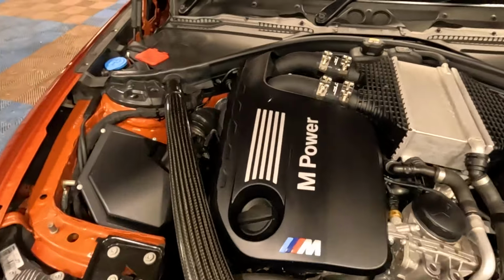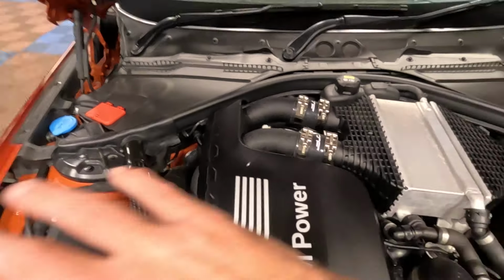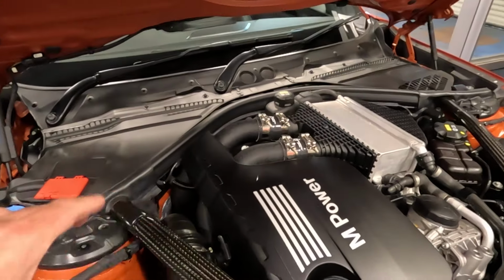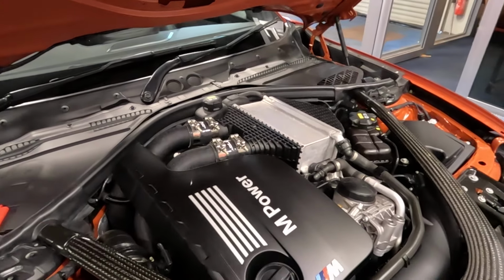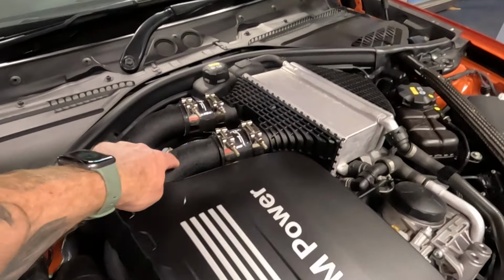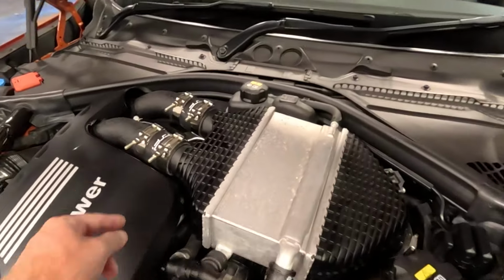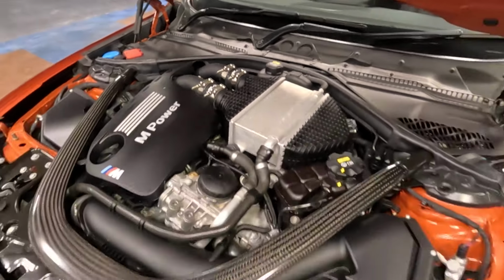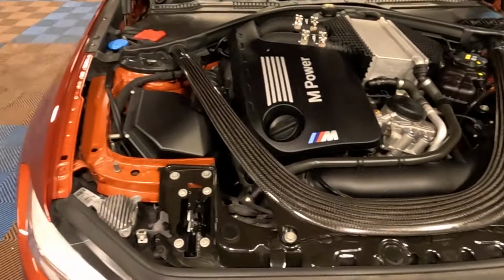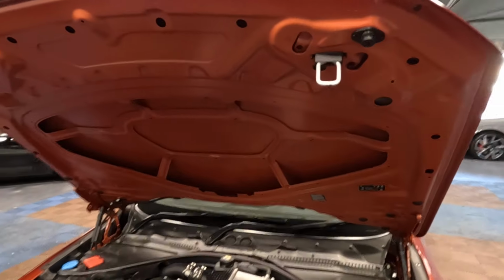The previous owner did change the charge pipes to the uprated items, however it is not mapped, it's running standard power. We believe that the standard plastic charge pipes can be known for cracking, so this is more of a preventative measure rather than for performance. Also look quite cool with the big Mahle clamps on there as well. But a nice clean engine bay, as you'd expect at this age and mileage. Look under the bonnet, just to finish off.